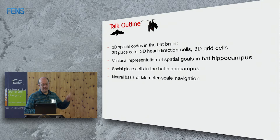So what I'll talk about today is 3D spatial codes in the bat brain. I'll mostly focus on unpublished data on 3D grid cells. This has been already published. I'll talk about vectorial representation of spatial goals in the hippocampus, social place cells, and also now episodic cells, new things that we found, also unpublished, and also unpublished data on the neural basis of kilometer-scale navigation. So about half of what we'll be talking about today, or more than half, is unpublished.